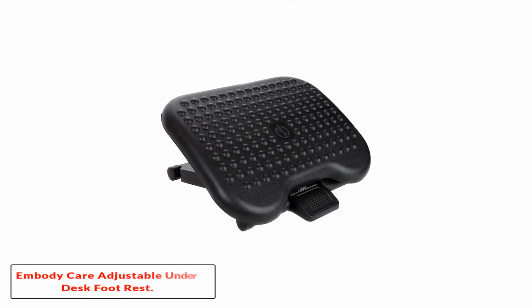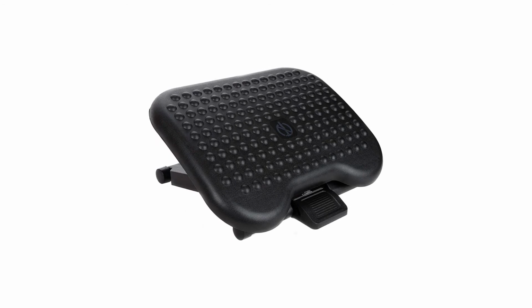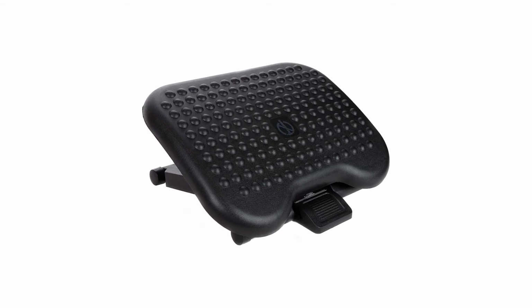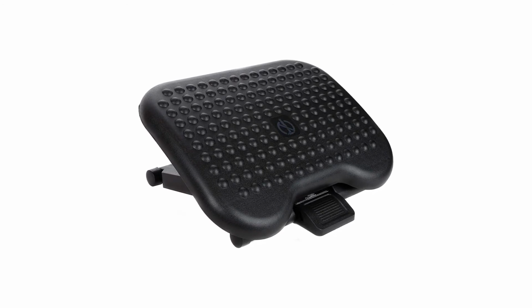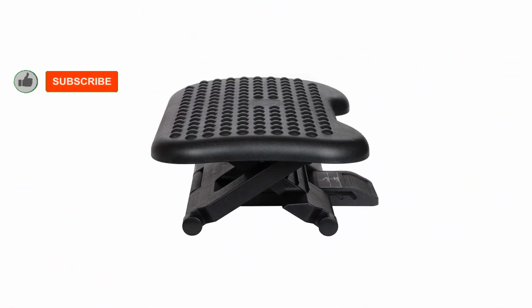Number 5. Embody Care Adjustable Under Desk Footrest. A well-designed footrest will do three main things. It will take the pressure off your lower limbs and raise your knees slightly to improve posture. It will encourage foot movement, therefore helping blood flow. And finally, the repositioning of your legs and feet can help to relieve lower back pain. All of them are equally important. If it is a well-designed footrest, it encourages regular movement, and this helps all of the above.